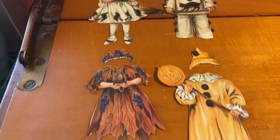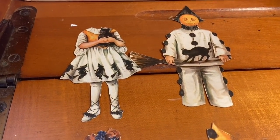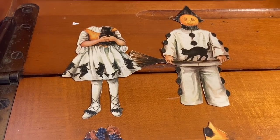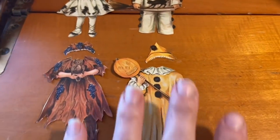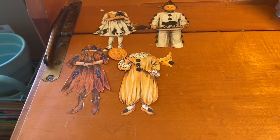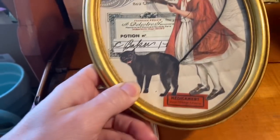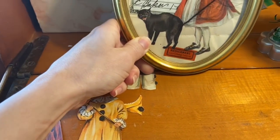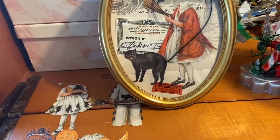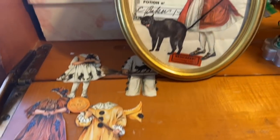Someone had already done the cutting for me, and they are from probably about 1917. So they're antiques. I have already crafted with one. So some of the things you're going to find that I share, I plan on crafting with, and some things I already have. So I made this like a couple days ago. These only just came in the mail last week.